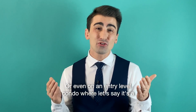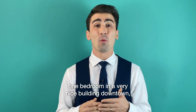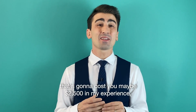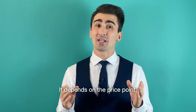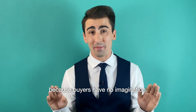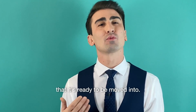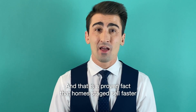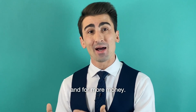Or even on an entry-level condo where, let's say it's a 1-bedroom in a very nice building downtown. That's gonna cost you maybe $2,500 in my experience. It depends on the price point, but right now I'm telling you it's worth it because buyers have no imagination. They wanna walk in and they just wanna have that feeling that it's ready to be moved into. And that is a proven fact that homes staged sell faster and for more money.